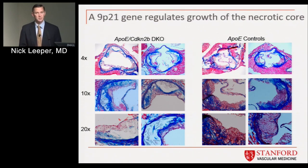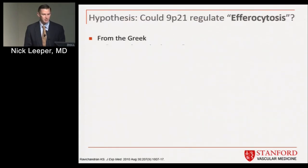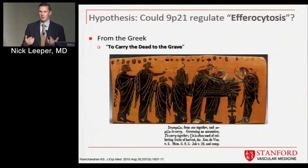And we wondered if this was the process that was dysfunctional in our knockout mice. And in particular, as we were reading on PubMed about how this could be happening, we came across a term called efferocytosis. This is from the Greek, meaning to carry the dead to the grave. And efferocytosis is actually pretty complicated.